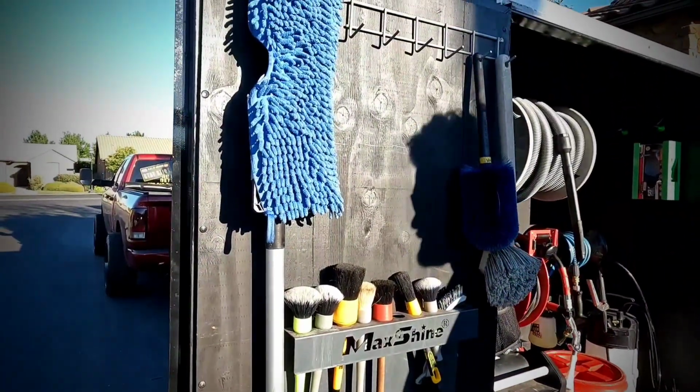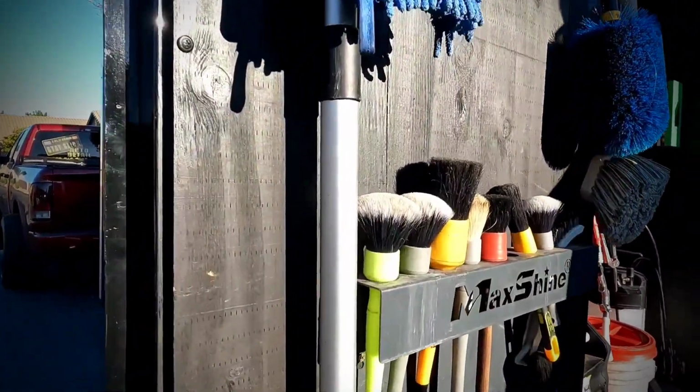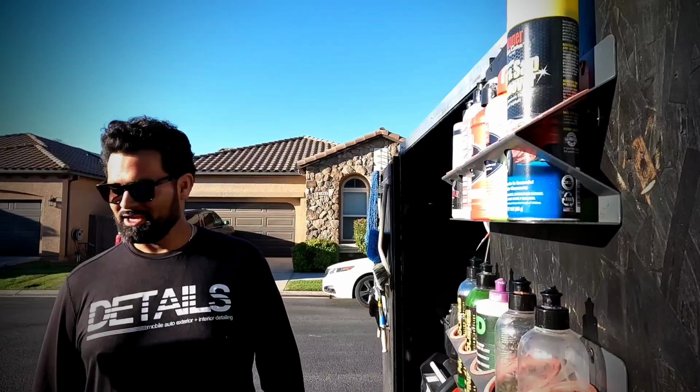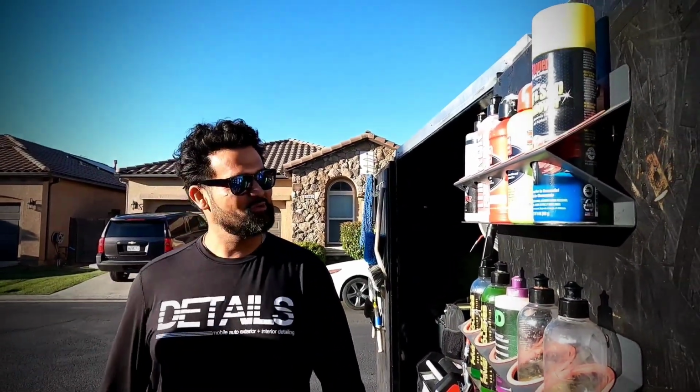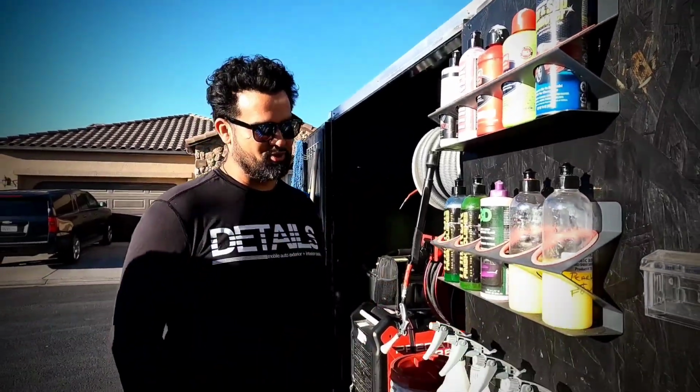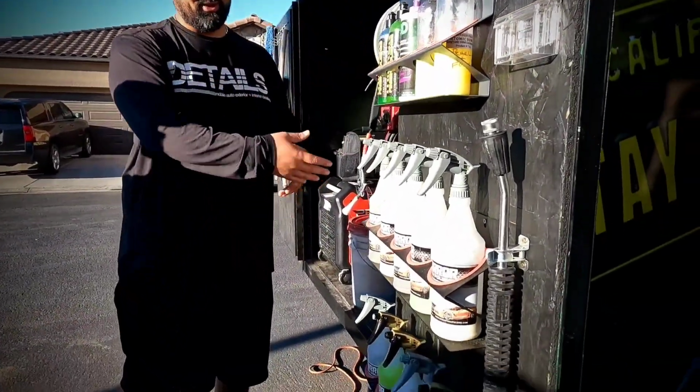Brushes, interior, exterior. What do we got here? Mainly, honestly, I've gotten to a point now, especially after talking to you guys, to not even using them. I see your wall here with all the juices and all the sauces. Everyone wants to know what we run with, what we use. Can you walk me through here? What are your go-tos? What's your setup here?